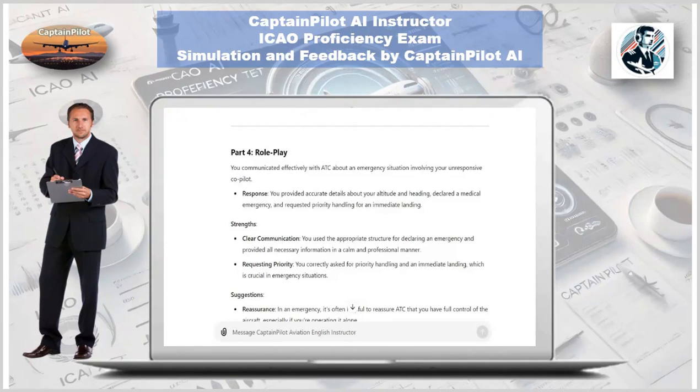You communicated effectively with ATC about an emergency situation involving your unresponsive co-pilot. Response. You provided accurate details about your altitude and heading, declared a medical emergency, and requested priority handling for an immediate landing. Strengths. Clear communication.